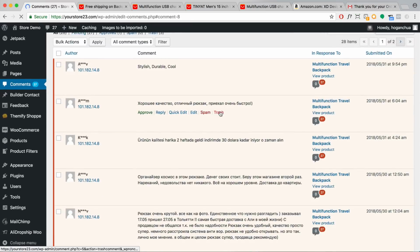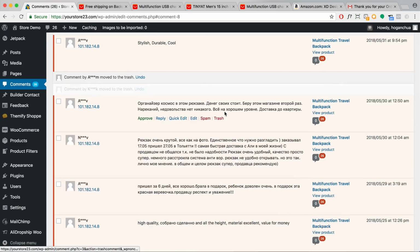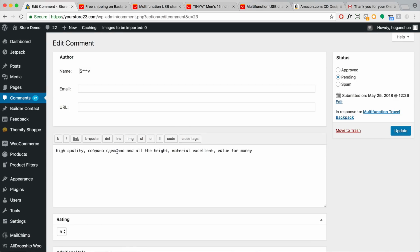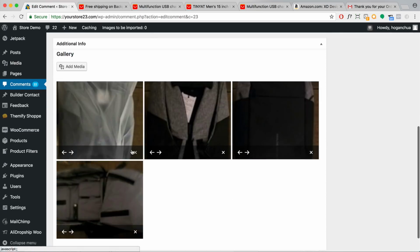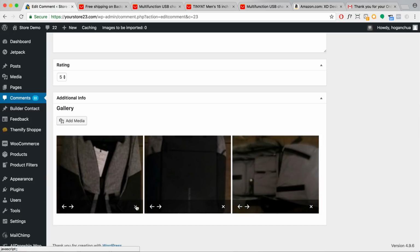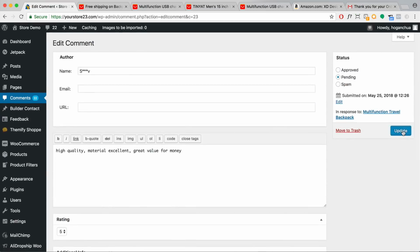Okay, so what we're going to do is quickly clean it up. This one is not too bad. I might delete that text there, so click on edit, high quality, something like that. And you've also got the image there. I might delete that one. Okay, and then you can click on update, or you can approve it directly here.